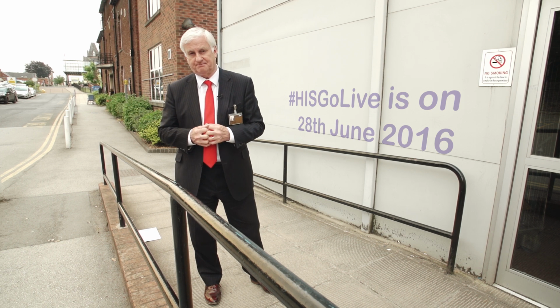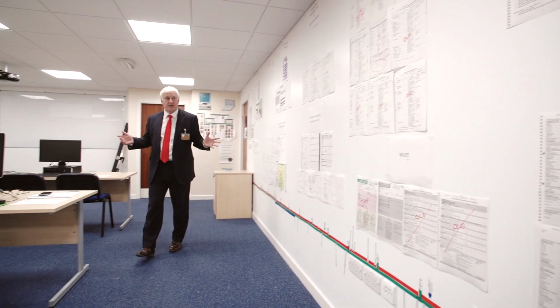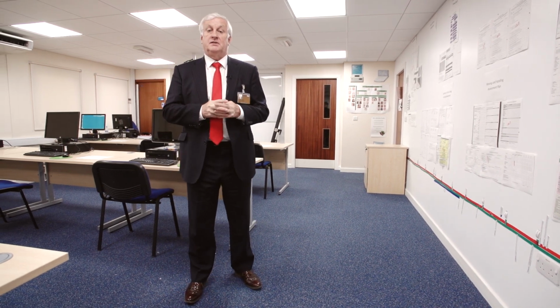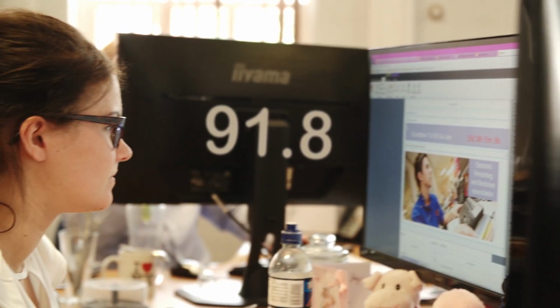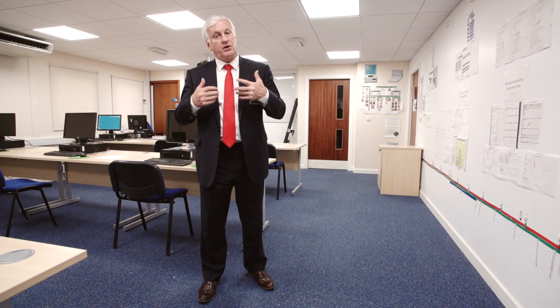What's that all about? So this is the HIS Hub training room, full of high-tech equipment and progress charts all over the walls. And I'm going to talk about our measures of quality. The latest mortality data we have from Dr. Foster is for February and is 91.8, which means that for the first 11 months of the year, we're averaging 92.2. Now this is a good figure, but not quite as spectacular as we would like.